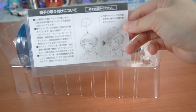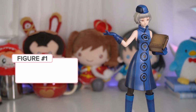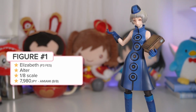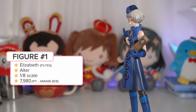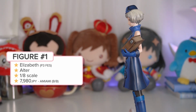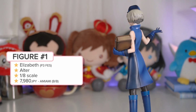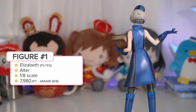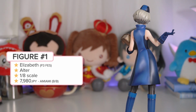And we have her instruction manual. Looks really simple, don't need that. Alright, so this Elizabeth figure is a 1/8 scale that released back in, I think, 2008? Might be 2009. It was definitely before the 2010s though. It is really old. This is actually made by Alter, so this would make her my second Alter figure, surprisingly.